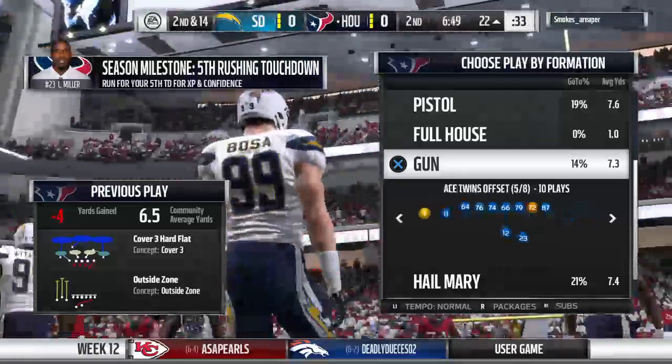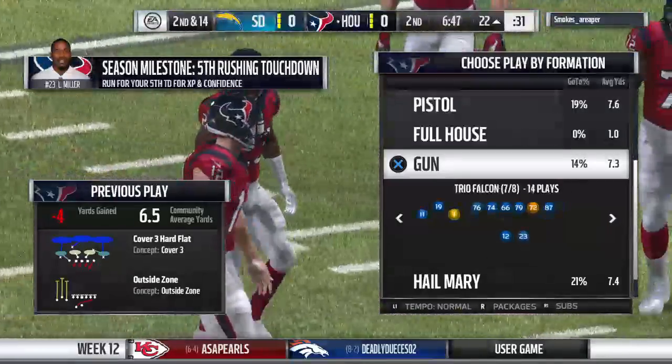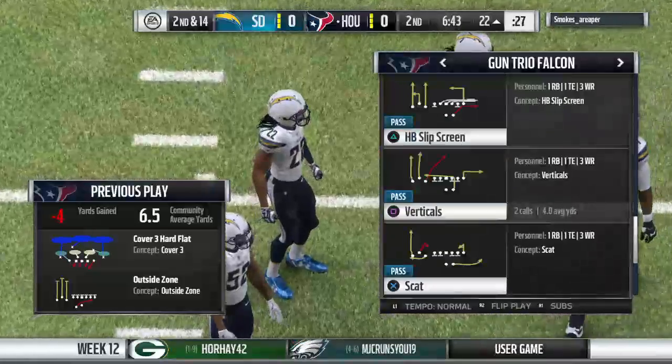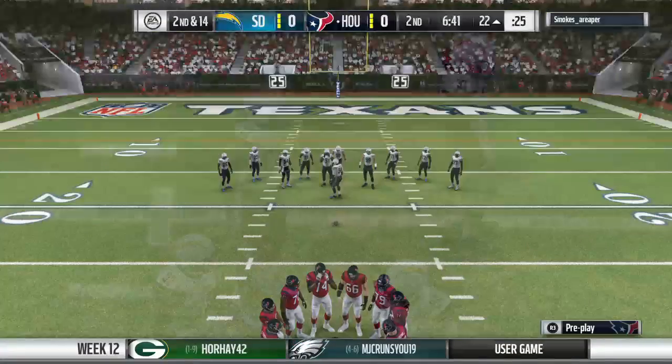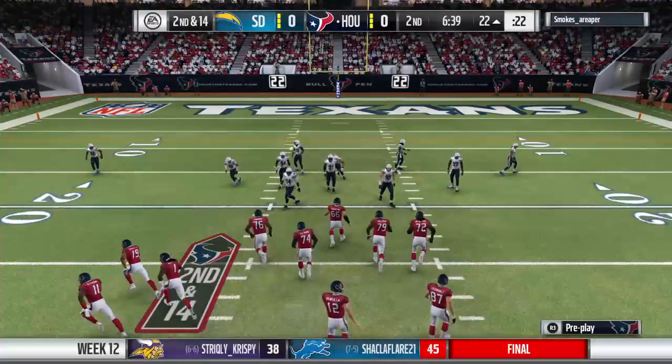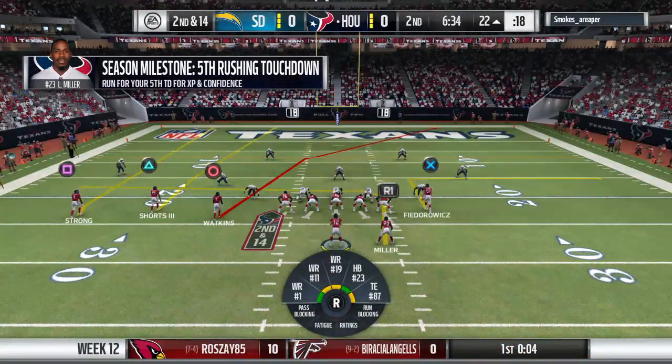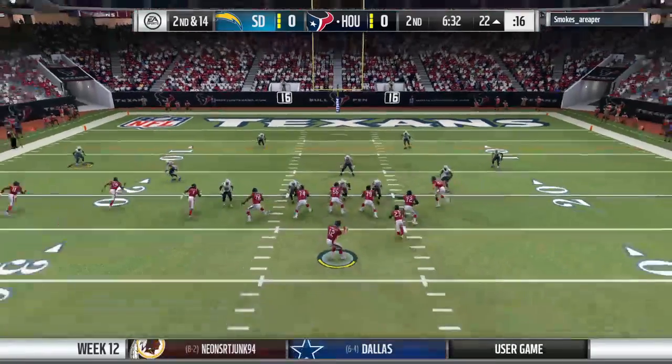Joey Bosa with the tackle for loss. How about that pedigree in his family? Yeah, some good pedigree. Tell us about it, Mr. Davis. Dad played in the NFL, first-round draft pick. Uncle was a first-round draft pick. He's got a brother coming behind him. But Joey Bosa, guy plays really, really hard and plays all aspects on defense.